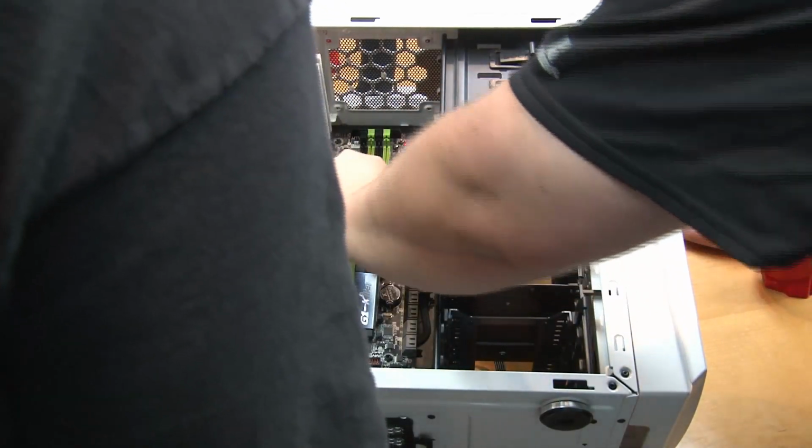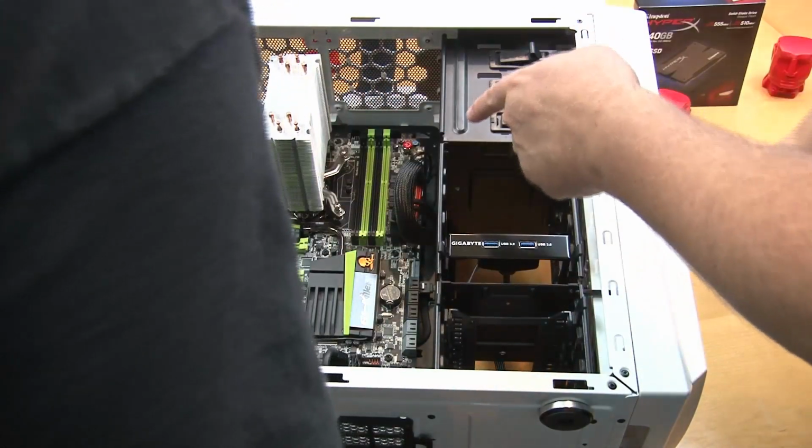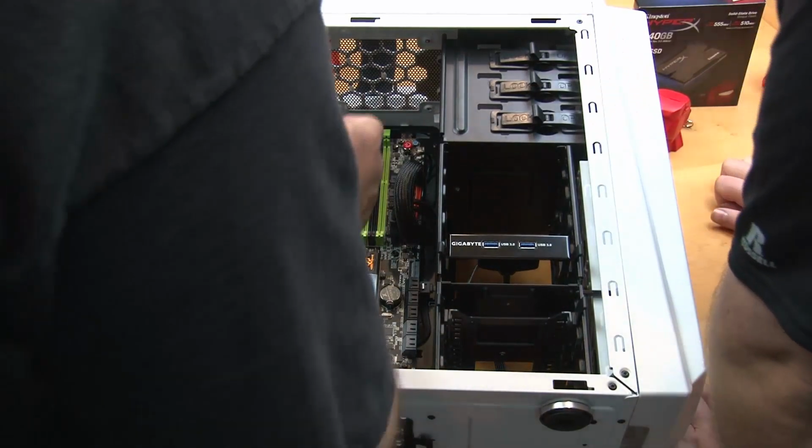Did I screw that all the way down? Yeah, I think so. Did you do it? I finished it off while you were talking, so I finished it. I was babbling. It's okay.